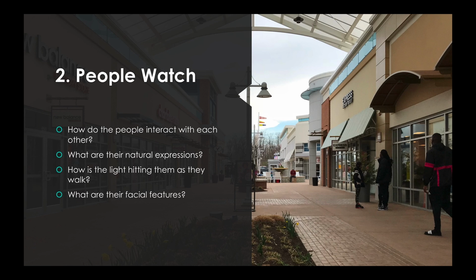Watch on their face. Are there shadows? Are there blotchy, kind of blotchy sunspots? What's out there? What can you see? Also, what are their facial features? And ask yourself, how would you light that face?